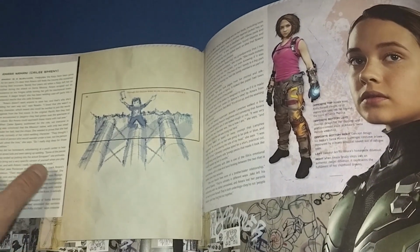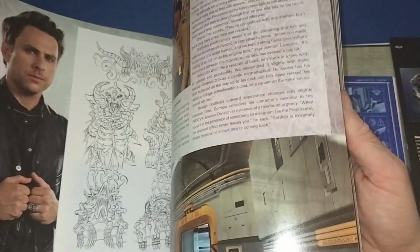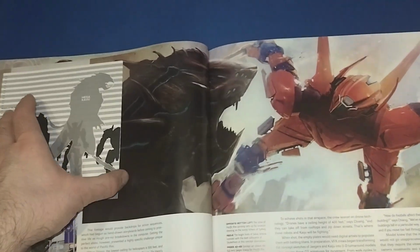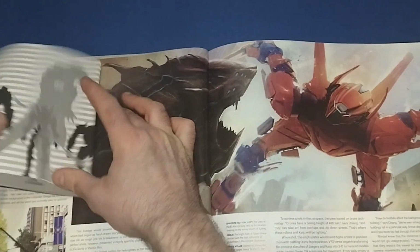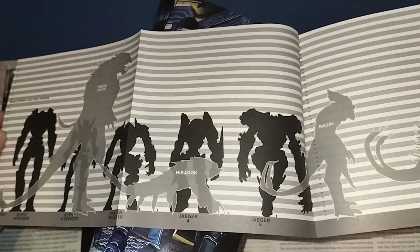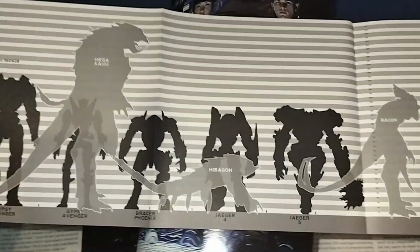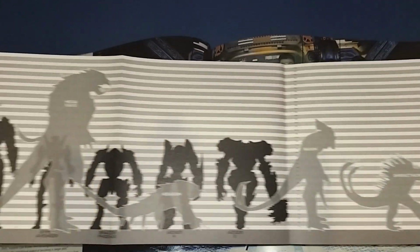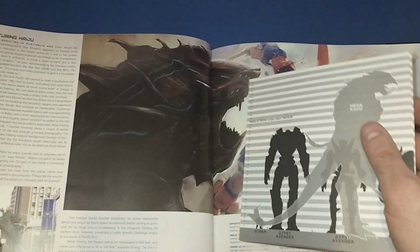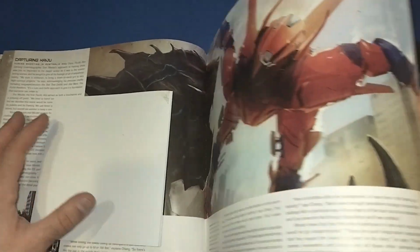Just like The Shape of Water, you get a little extra inside as well. And then a little bit more there, little kaiju size it looks like, there as well. Can't remember what page that came out of now, so I'll just stick it back there.